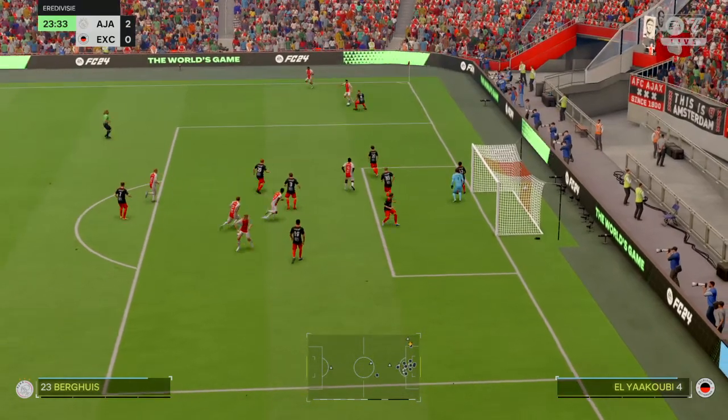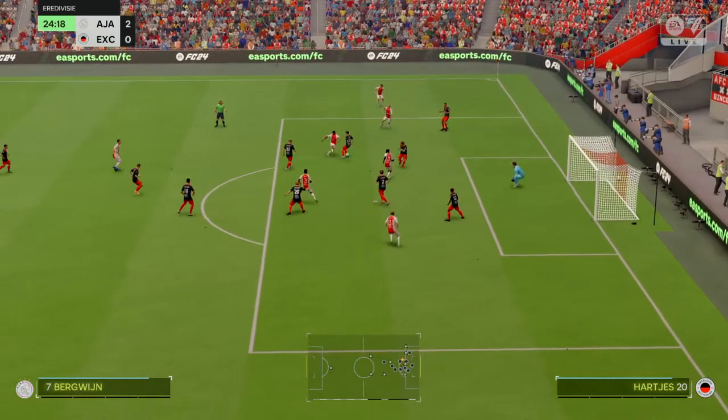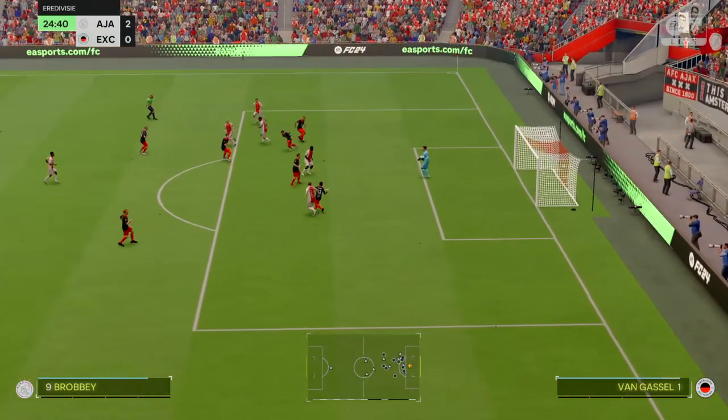Now, how about the short corner? And the referee is quite rightly letting it go. Oh, good work by the keeper.